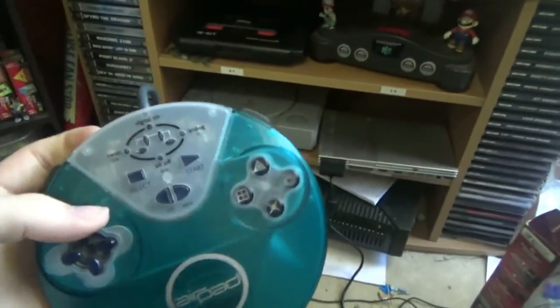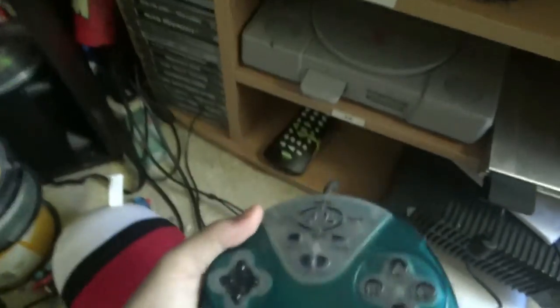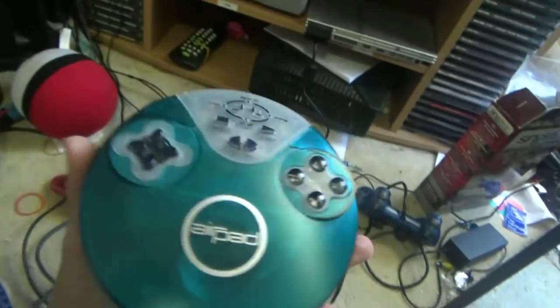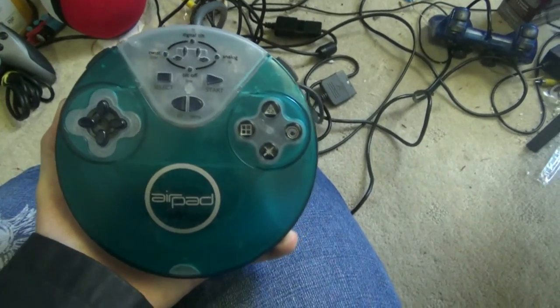I haven't really cleaned up here before. Oh, this is a cool controller. This is the AirPad. I say that because it's made by the AirPad Corporation. This is their only product. And this is, as you saw earlier in Veda, a motion controller for the PS1 and PS2.